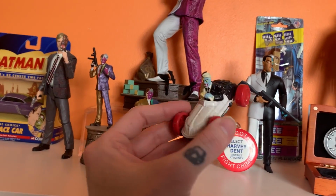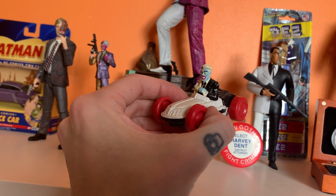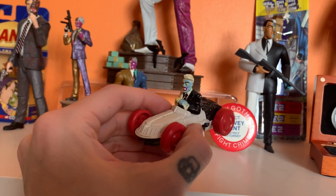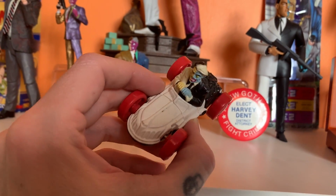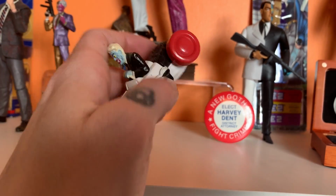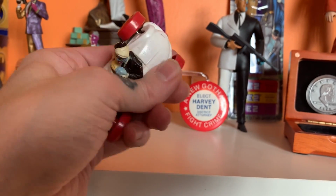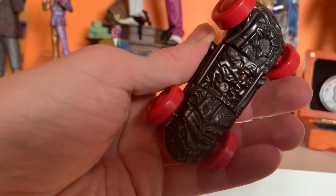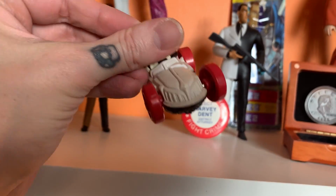This is an old McDonald's Happy Meal toy. They did an animated series line that was really pretty cool, and some of them were full little figures, about this guy's size, and then the other ones were cars, and then the idea of this Two-Face car, you can change it to the white or the dark evil side, nice white clean side, you get it.